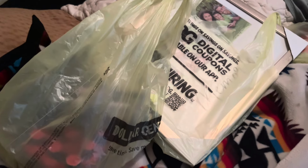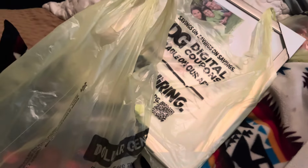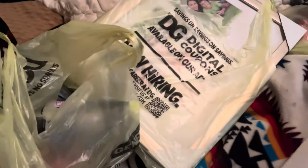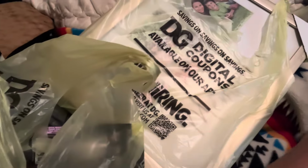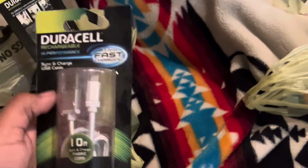A day before, picture frames went to a penny. Let me show you what I got. I wasn't able to really record that much while I was shopping because I have a baby and he was crying. Anyways, let me get to it and show you what I got. These Duracell chargers.